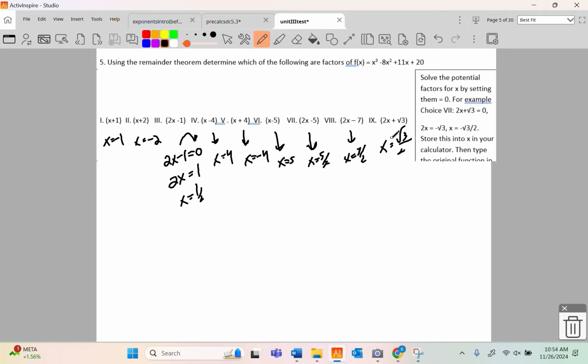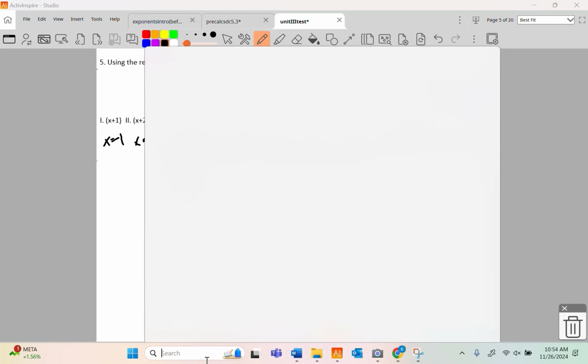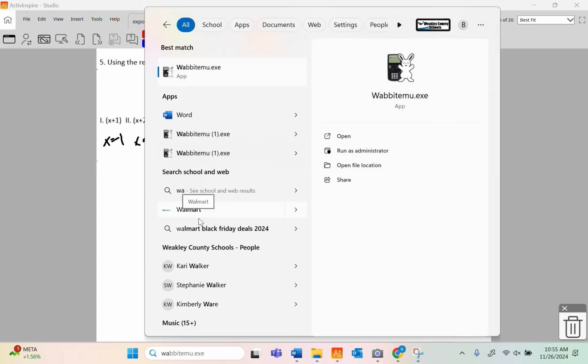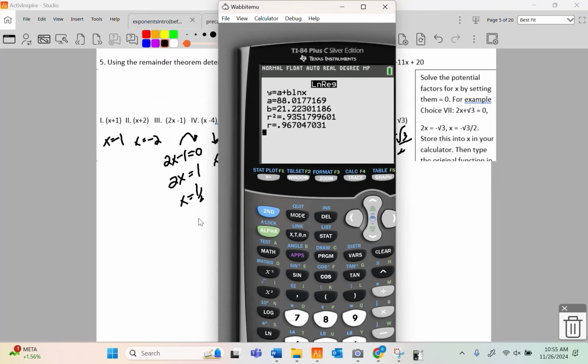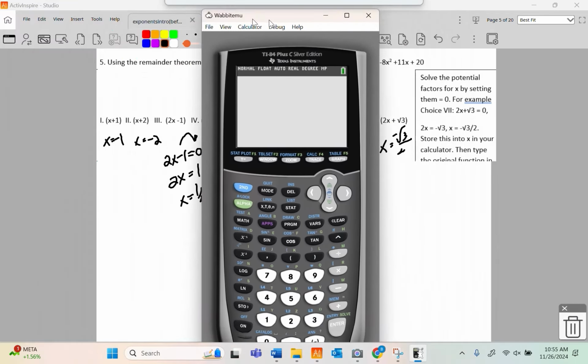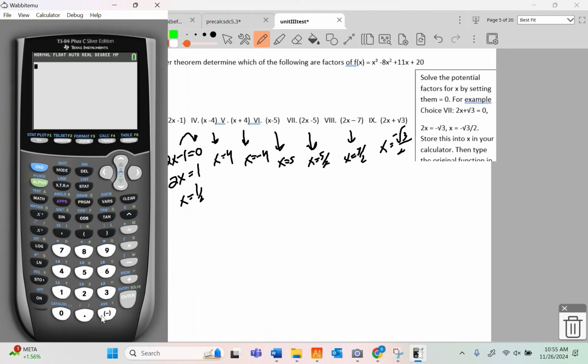All right, so I need to figure out which of the following are factors of this thing. So I'm going to do this with the storage feature of my calculator. That's what I'm going to do. I'm looking for factors, and factors create zeros. So I have something that says x is negative 1, negative 1, store to x.